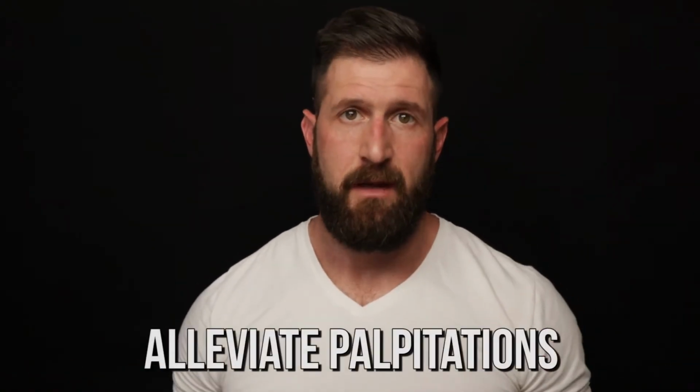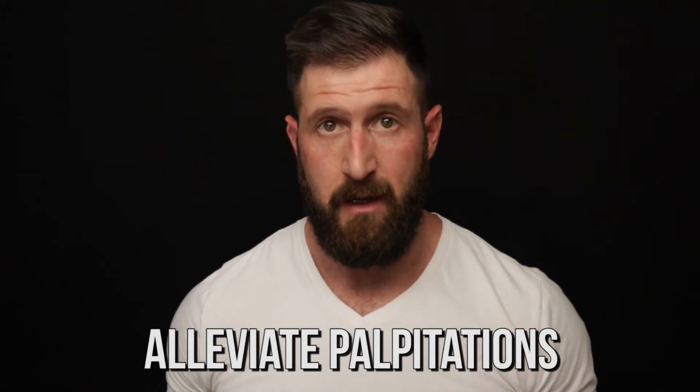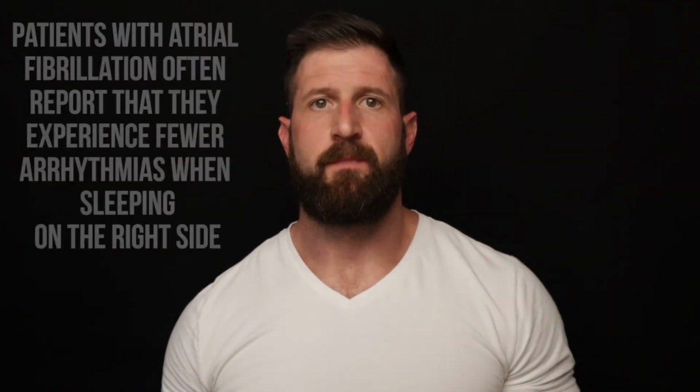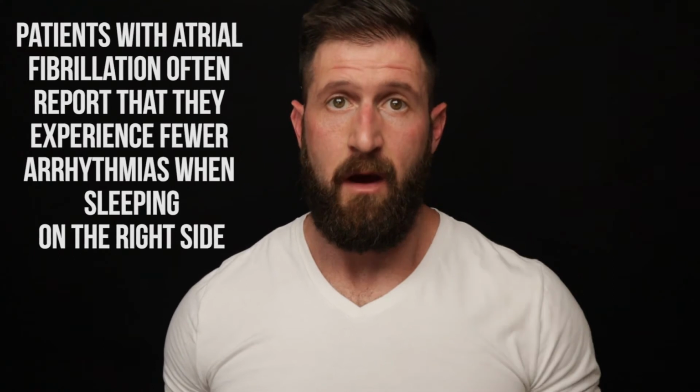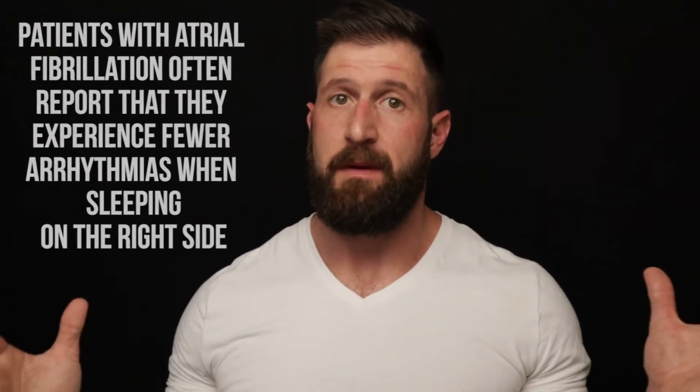Alleviate palpitations. Palpitations can be described as the sensation of your heart not beating correctly. When sleeping on your right side, the heart is in the center of your chest, which may alleviate some palpitations. In contrast, when you sleep on your left side, the heart is pulled to the chest wall, and you may feel every irregular heartbeat. Patients with atrial fibrillation often report they experience fewer arrhythmias when sleeping on their right side. However, there is still no research that can confirm this.